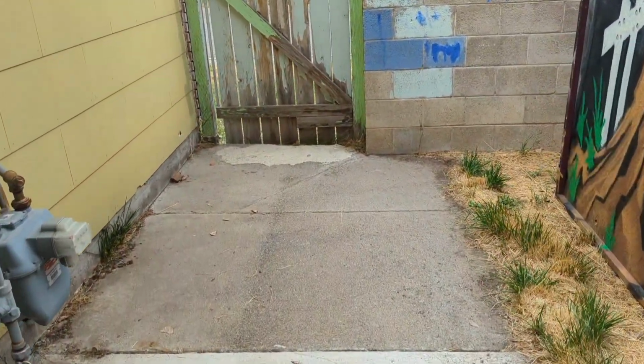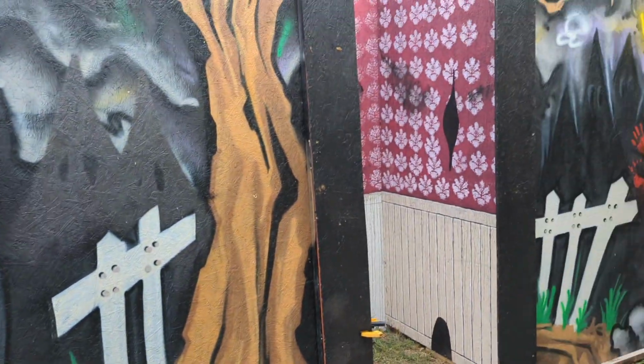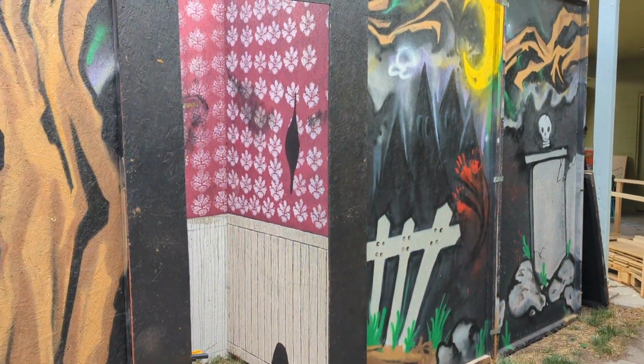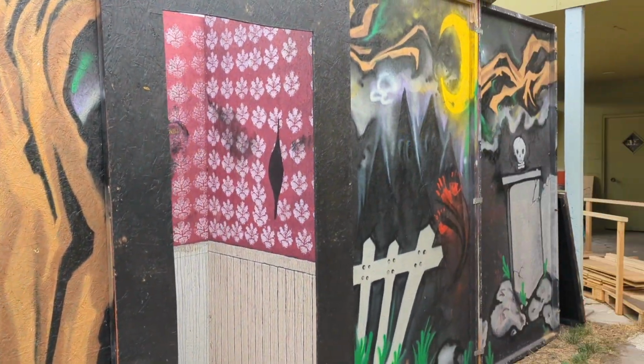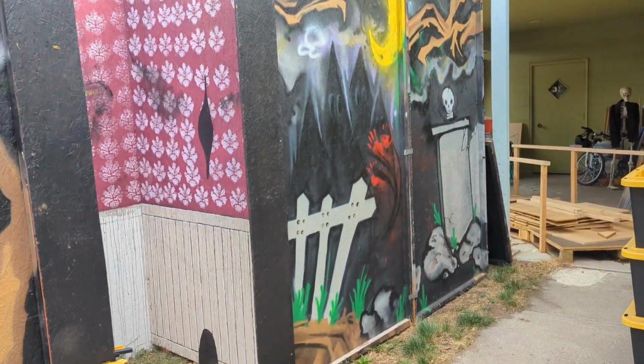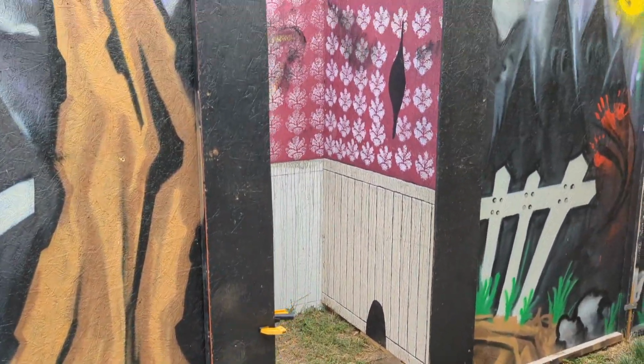Okay, so have a little view of this, what they're going to see. Yay! We did the mural. Yeah, it's not quite right. That one goes over there, but you know what? I don't care. They're not going to have enough time to notice the flaws.